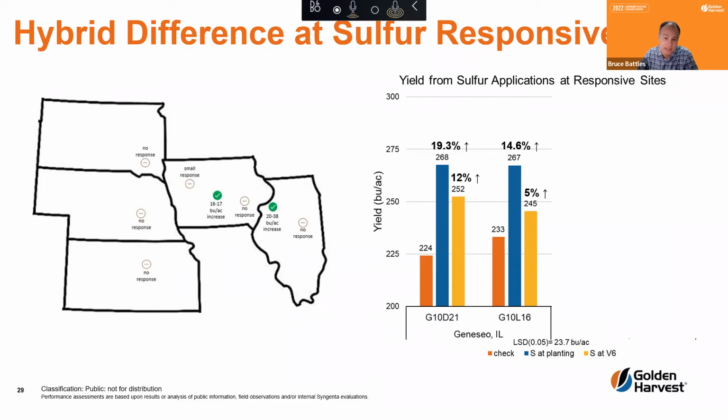The things that stand out is we got a really significant response from both times of application and both hybrids, but the response was actually bigger when we look at the at-planting application, the blue bars on the graph, as compared to a delayed application at V5 and V6.